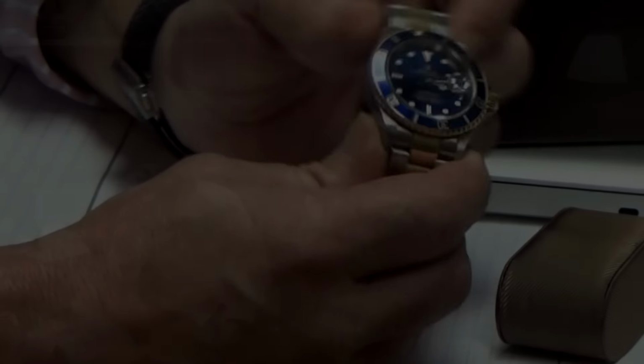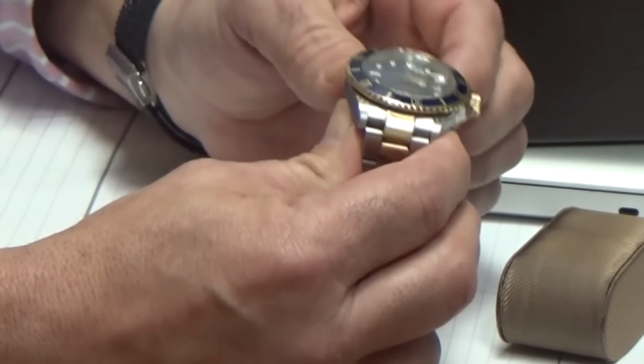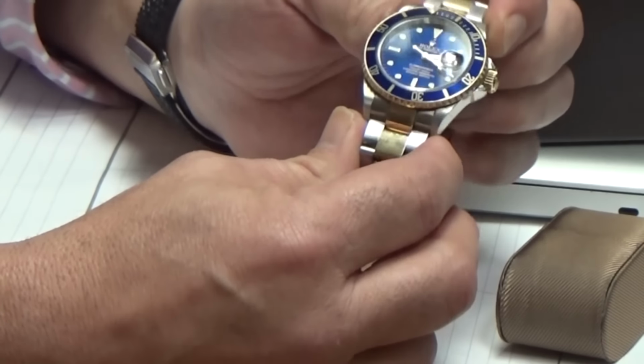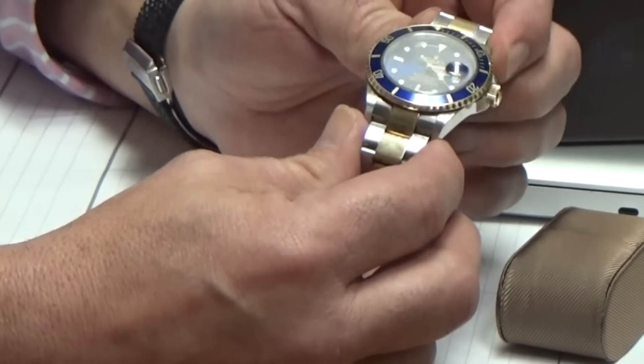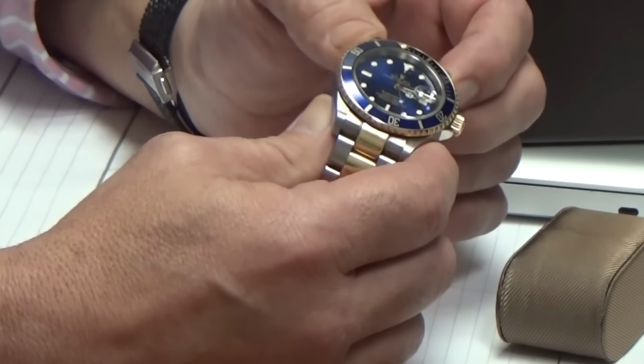So you mentioned earlier, Charles, that we talked about the stainless. This is the two-tone, which I actually bought before the stainless. So you bought this before the stainless? Yeah. Okay. And this is what you always wanted, though. This was the one I always wanted, correct?